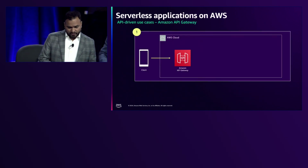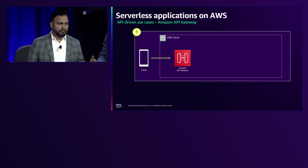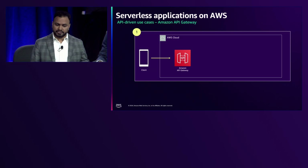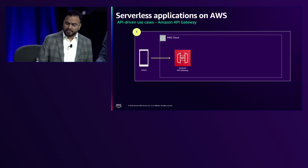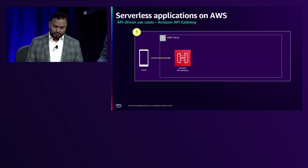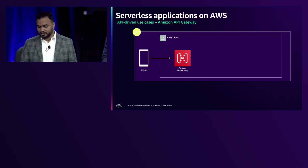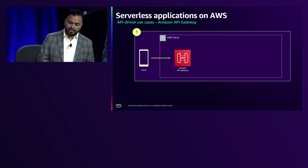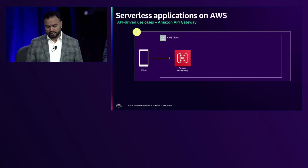So if I have to classify serverless applications, essentially you can classify them into 2 broad categories. The first one is the API-driven use cases, and the second one is the event-driven architecture. For the API-driven use cases, Aeon is looking to build a mobile application. And when Aeon wants to build a mobile application, the client that you see is the front end of the mobile application. The way the client communicates to AWS Cloud is via APIs. And we have Amazon API Gateway, which is a fully managed API Gateway service by AWS. It acts as the front door to those front-end clients.